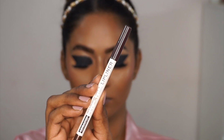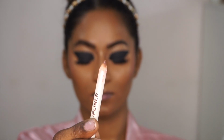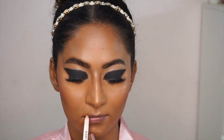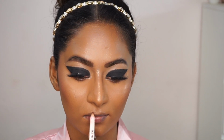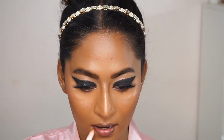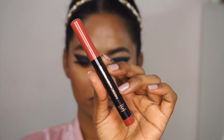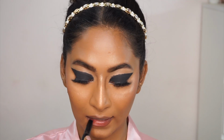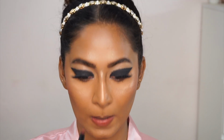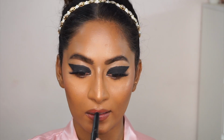Moving on to the lips, I'm going to take the Revolution Relove lip liner in the shade Wonder, which is a beautiful cool toned brown shade. And I'm just going to use that to slightly overdraw my cupid's bow, because I could see that Deepika had slightly overdrawn cupid's bow. And once that is done, I'm going to take this Faces Canada All Time Pro lip crayon in the shade Natural Cocoa or Natural Earth, which is a beautiful deep peachy nude shade, and put that all over the lips.